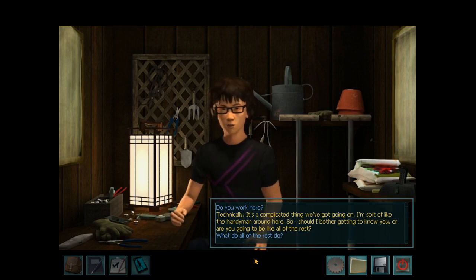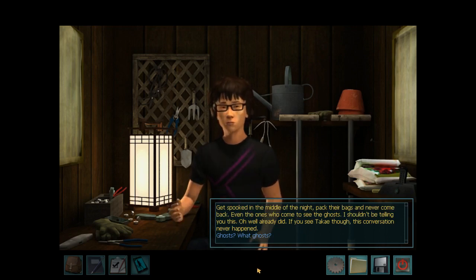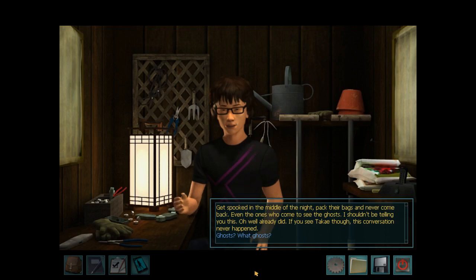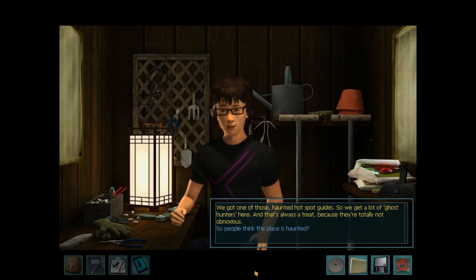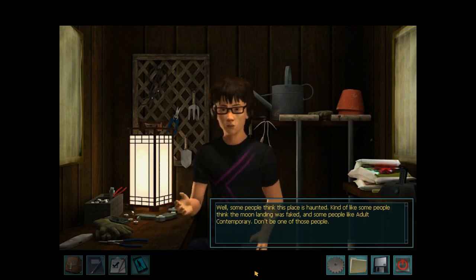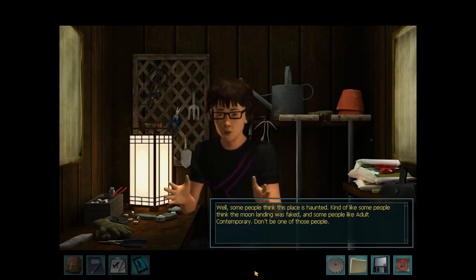So, should I bother getting to know you, or are you going to be like all of the rest? What do all of the rest do? Get spooked in the middle of the night? Pack their bags and never come back? Even the ones who come to see the ghosts. Oh, I shouldn't be telling you this. Oh, well, already did. If you see Takae, though, this conversation never happened. Ghosts? What ghosts? We got one of those haunted hotspot guides. So we get a lot of ghost hunters here. And that's always a treat, because they're totally not obnoxious. So, people think this place is haunted? Well, some people think this place is haunted. Kind of like some people think the moon landing was faked, and some people like adult contemporary. Don't be one of those people.